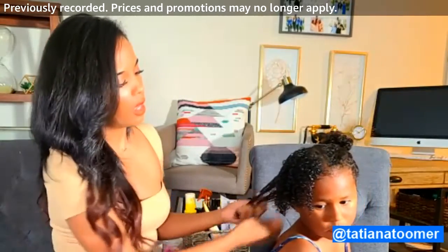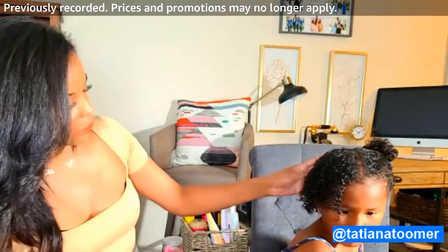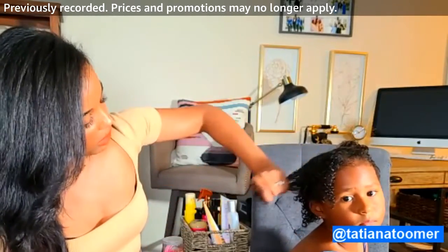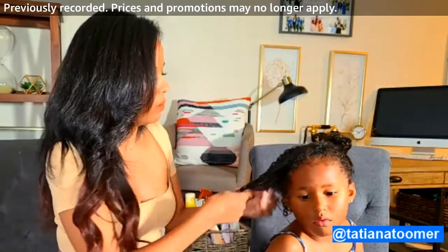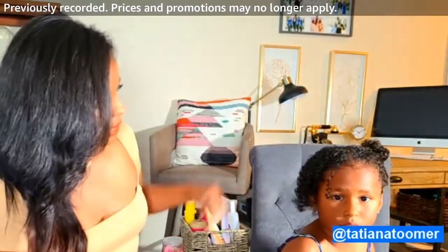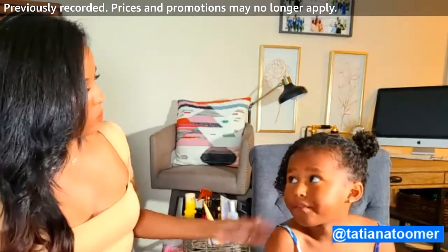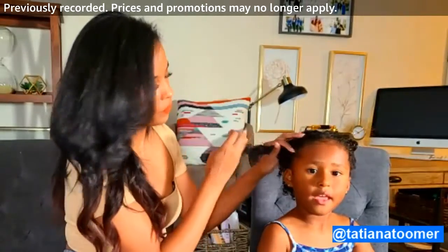And again, if you're really concerned about what exactly you're putting in your hair and the chemicals, this is the reason why I do love Myal Organics, because they do use a lot of natural ingredients. And like I said, I've seen a lot of great hair growth and just healthier hair ever since I've personally switched to using this Myal brand. So this was the curl smoothie that we're putting in her hair.